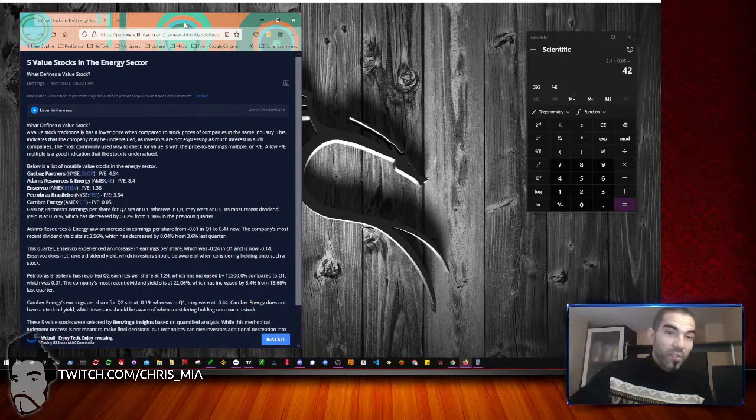CEI. This is the particular stock it's related to. Five value stocks in the energy sector, based on PE ratio. All right. Number one, PE ratio is the price per earning: the price of the actual share that you're buying versus the earnings of the company in itself, potentially in some form of per share value, right?